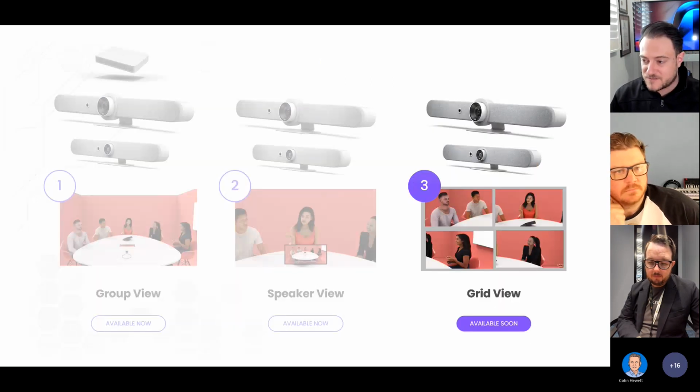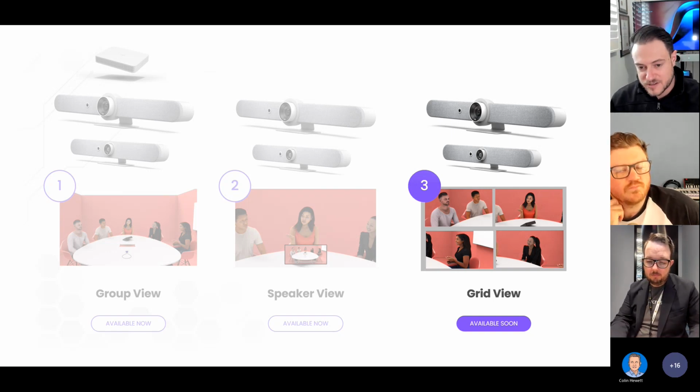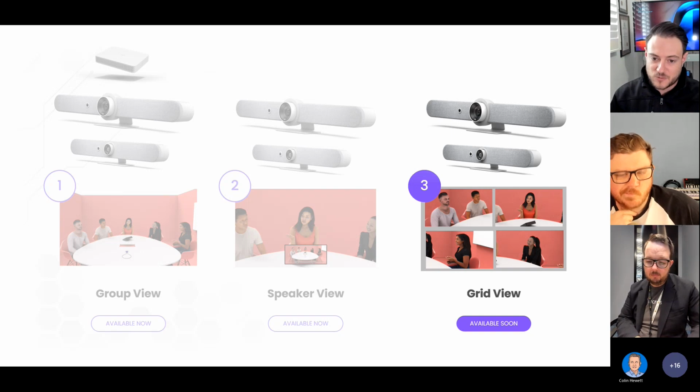That is available very soon. As mentioned before, it is going to be part of that CollabOS update, and it will just be a matter of updating devices, and then it will be a view setting that you can change within Sync. And again, it will be available in Rallybar and Rallybar Mini.